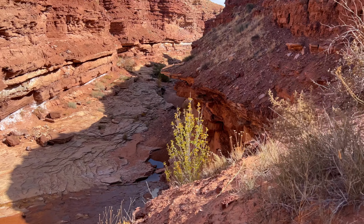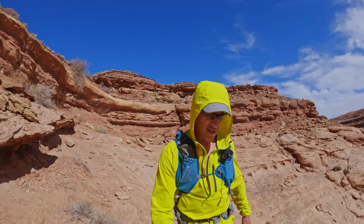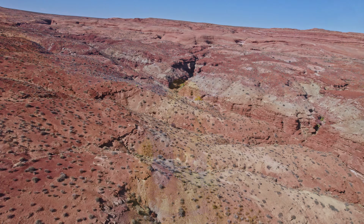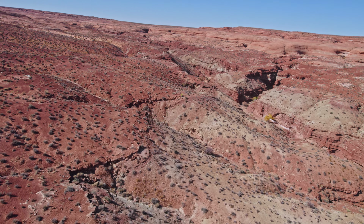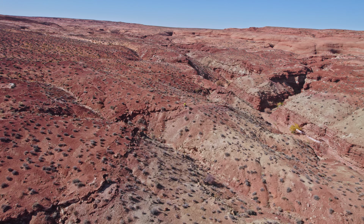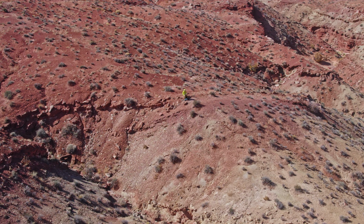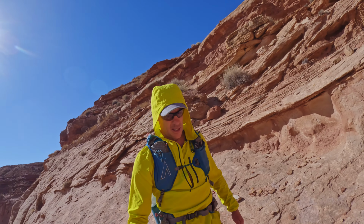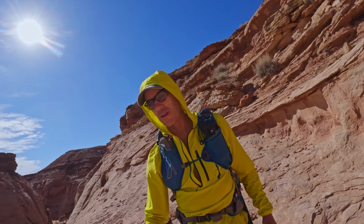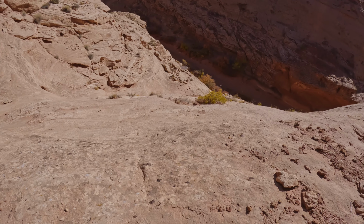Heading back down the sneak passage, and it is easy to get turned around up here. I did a little bit, and I was setting waypoints as I went, so despite my copious experience in all of this adventure zone stuff, route finding is really the toughest for me. That said, the mountains are easy compared to the desert, and you don't want to be wrong in the desert. There's really only one way down, and it's right in through here.